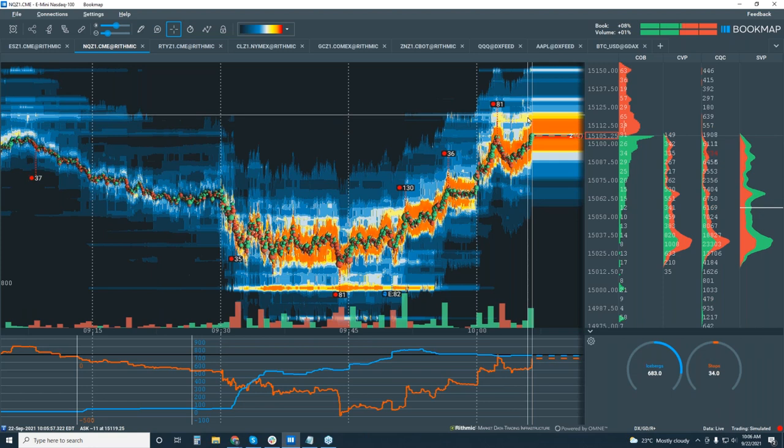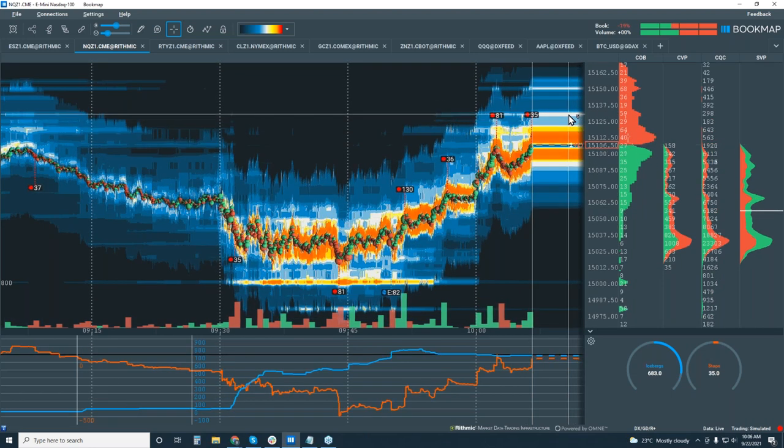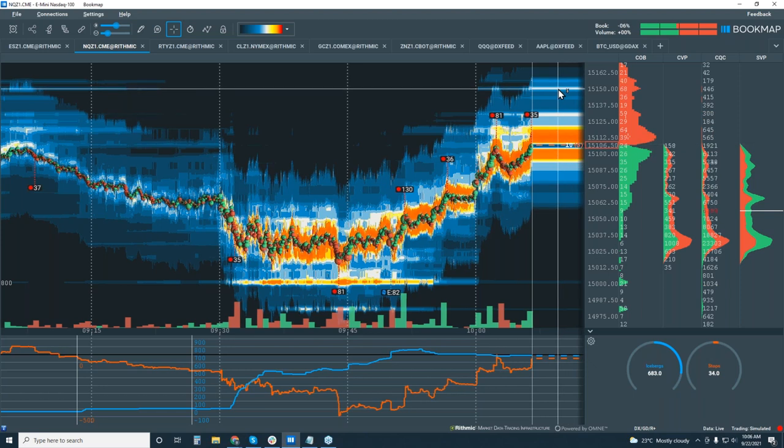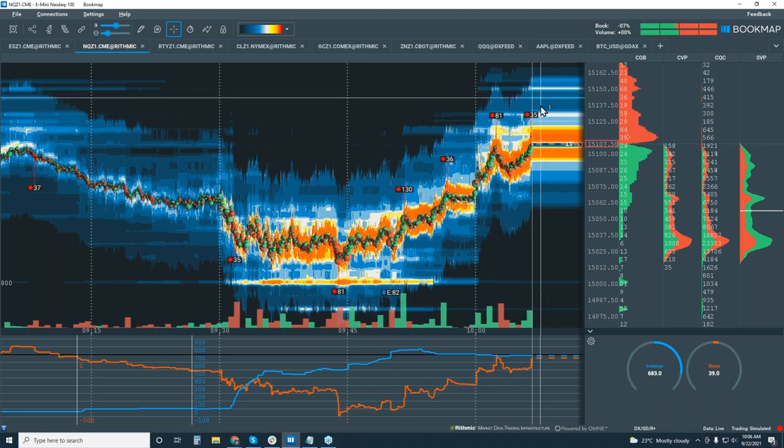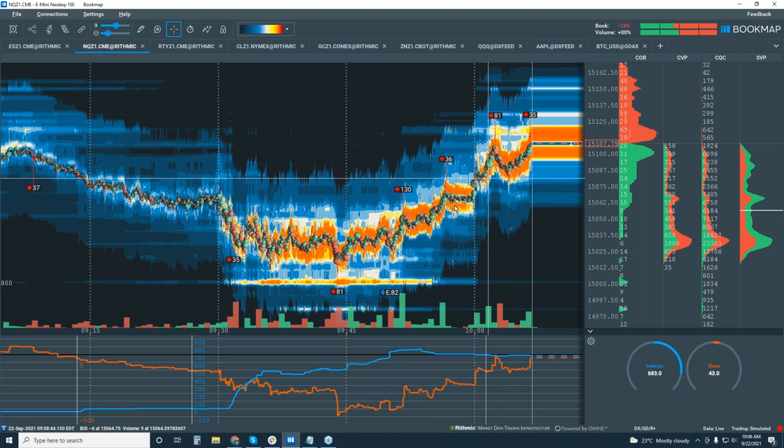probably this 120. Let's see where else. You see 125, or I'm sorry, 130, and then also 150 starting to show some liquidity here. So yeah, looking for buyers just to continue sweeping this higher. Powerful move starting to unfold here.